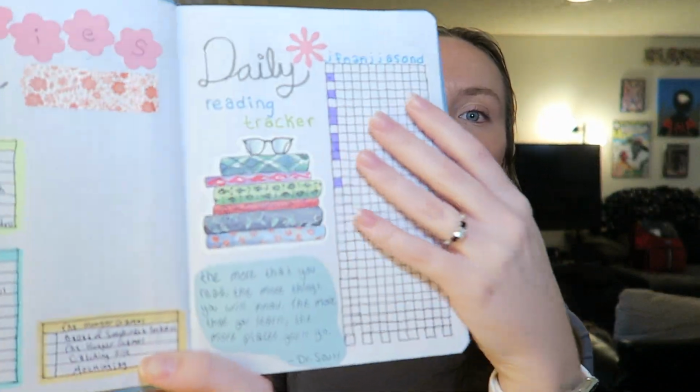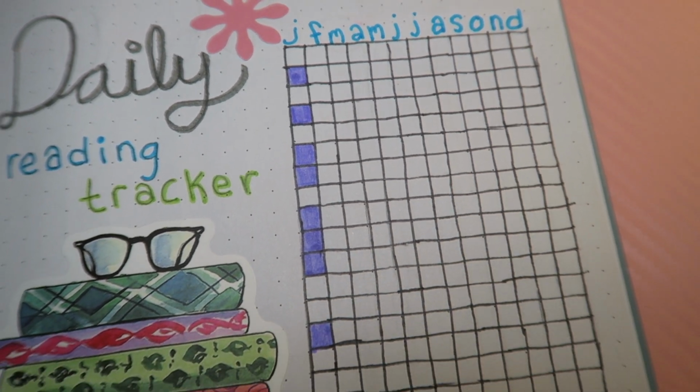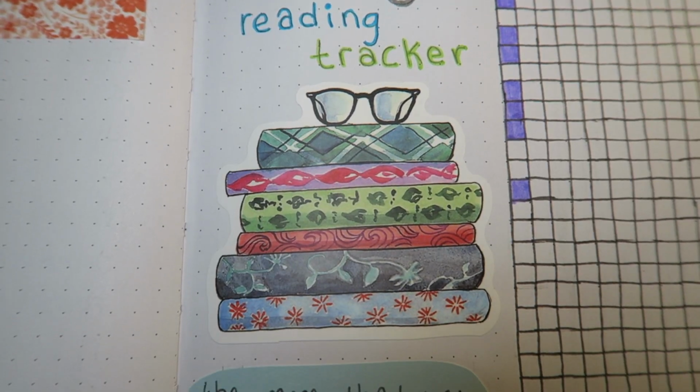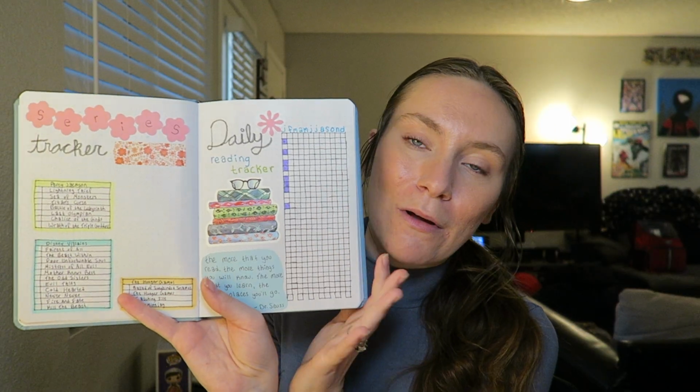And then on this side, I have my daily reading tracker. I have it listed out. I have a little box for every day of the year, and I will just color it in based on if I read that day or not. Each month will have its own special color, so it'll be really fun and colorful. That'll definitely be fun to see at the end of the year.